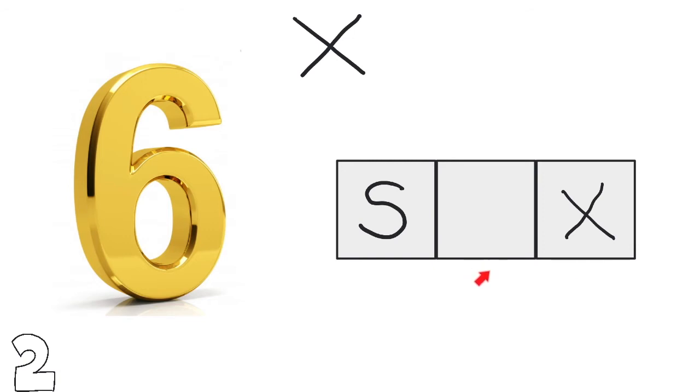The vowel's missing again, that sound, that phoneme in the middle. Does anybody know what it might be in six? S, x, s, x. Yes, that's right. It's I, the letter I, six. Blend with me. S, I, x. A bit faster. Six, six, six. Well done, everyone.